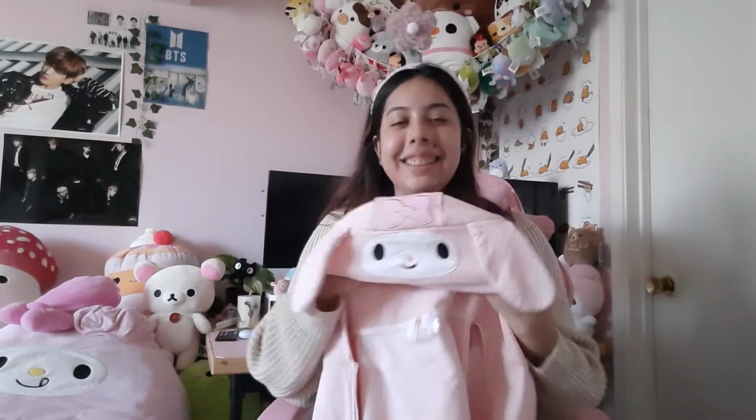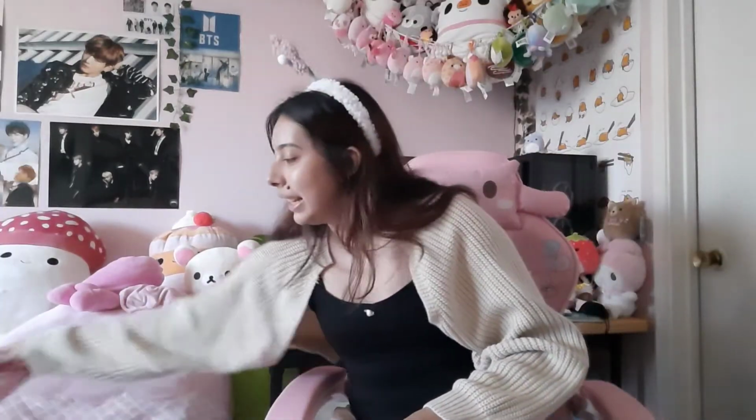But with the My Melody theme, I had gotten a really cute My Melody sweater. So she just says My Melody on the back, and then same on the front. And then it has her cute little face on the hood. This one's a little small, which sucks, but it just means I gotta wear it more in the summertime rather than in the winter. So, yeah.